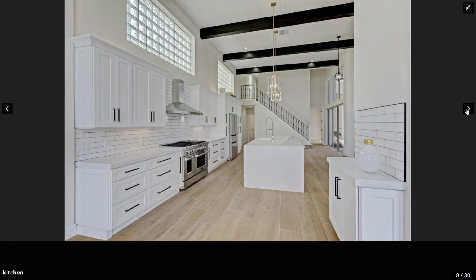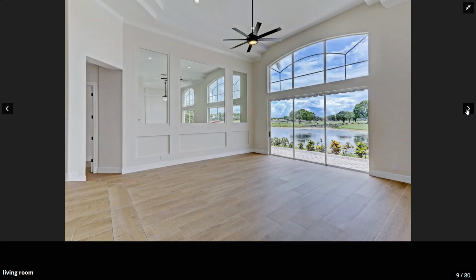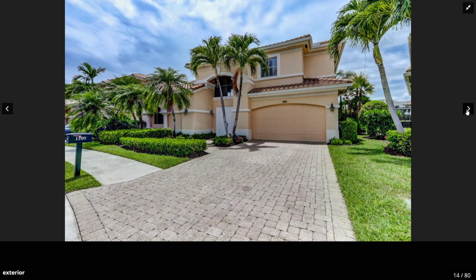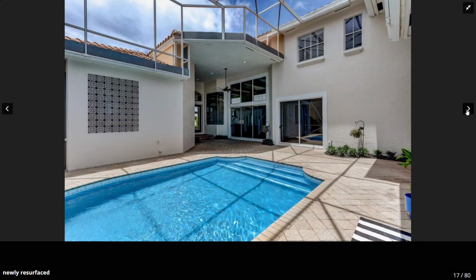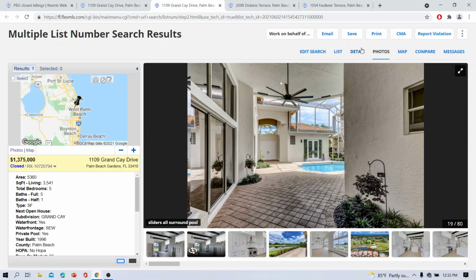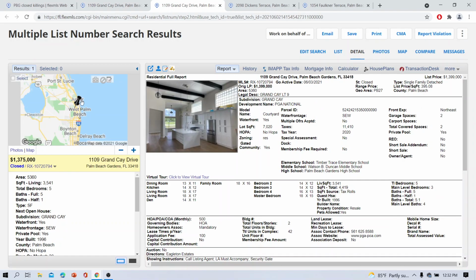Well, you definitely took better photos, that's for sure. Not impressed. Everything's still the same. So that was a good investment, whoever did that, right? $700,000 in 1 year?